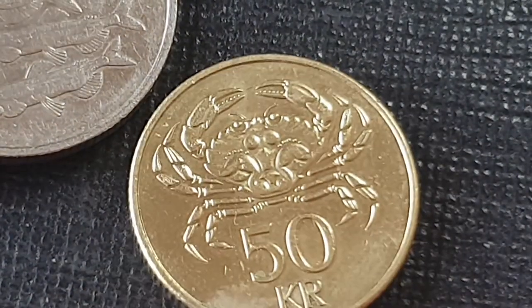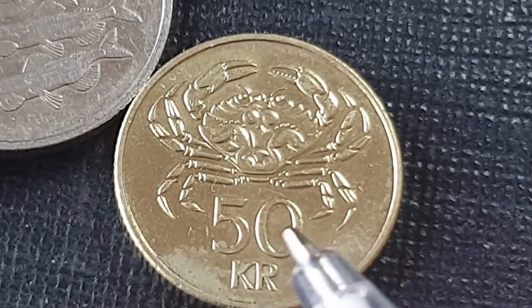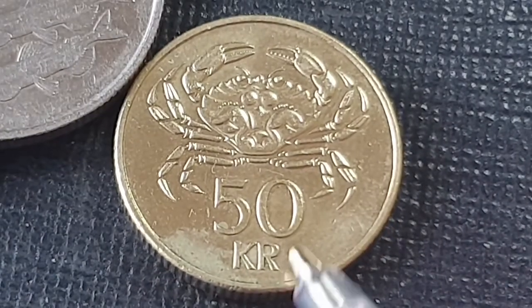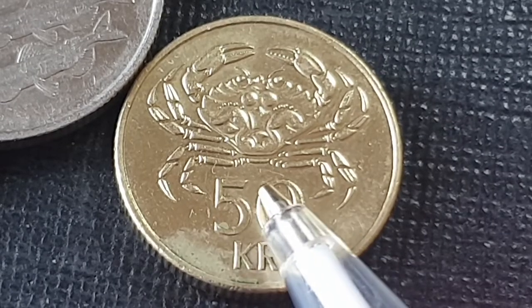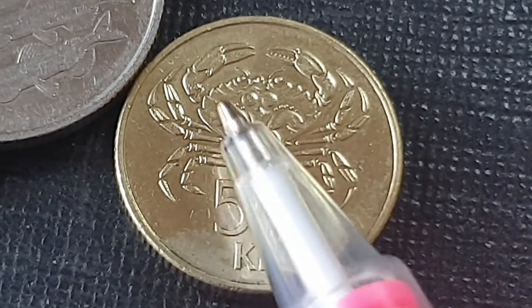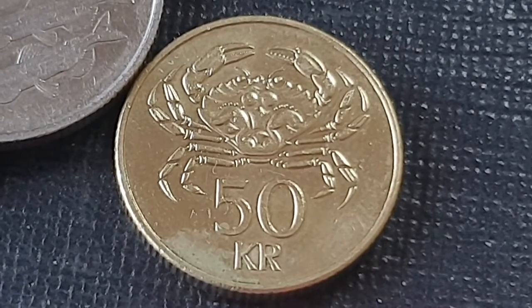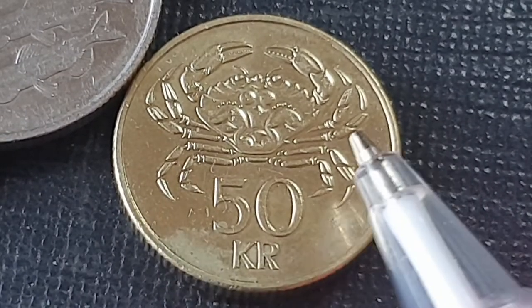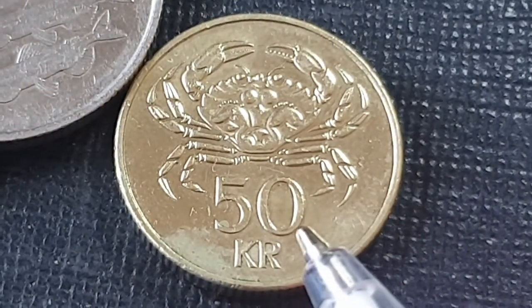Quite a nice fish. Then we have on the 50 krona, the European green crab, and this is an invasive species pretty much around the world. So I'm in Victoria, Australia, so this one has established itself in Port Phillip Bay and Bass Strait. So if you go there and see a green crab that looks like this, it's most likely this invasive species, so eat it. Also, you can find them in South Africa, North America, but they're endemic to the North Sea, so like around the United Kingdom.